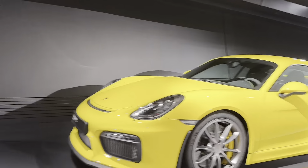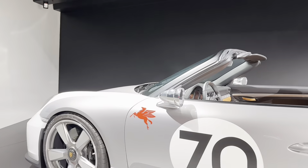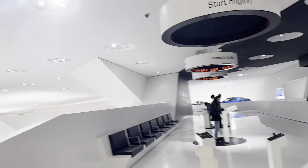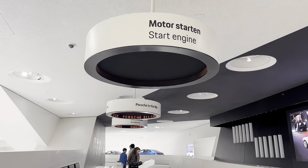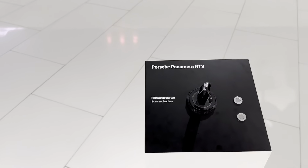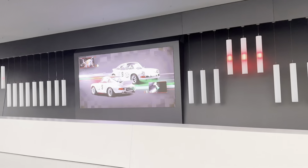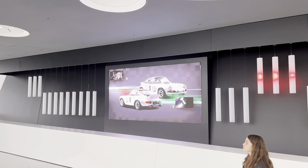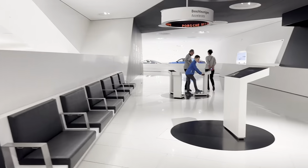Porsche Cayman GT4. And here we got the Porsche 911 Speedster concept. But one of my favorite parts is that you can start the engines with a different sound. Well, hear this first one. So we're going to try this. All right, here's the sound. Did you hear that? That's the first one. And you got another one. My all-time favorite is this one. I always go with this. I like it. Porsche in the mix.